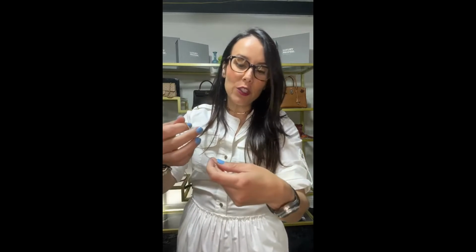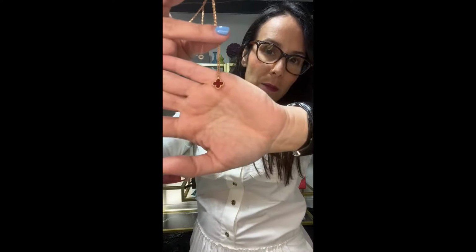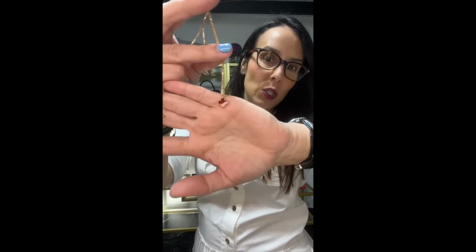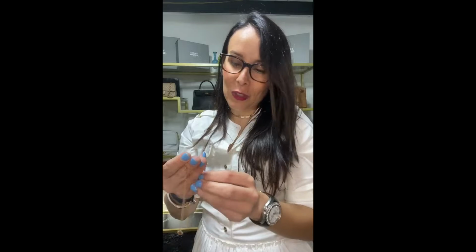Onyx and carnelian, and I think Tiger's Eye all have a Mohs scale rating of 7, which means they're actually some of the strongest ones that you can possibly get. Mother of Pearl is one of the weakest, along with malachite, but carnelian, onyx, and tiger's eye are some of the hardest ones. This is just so cute.